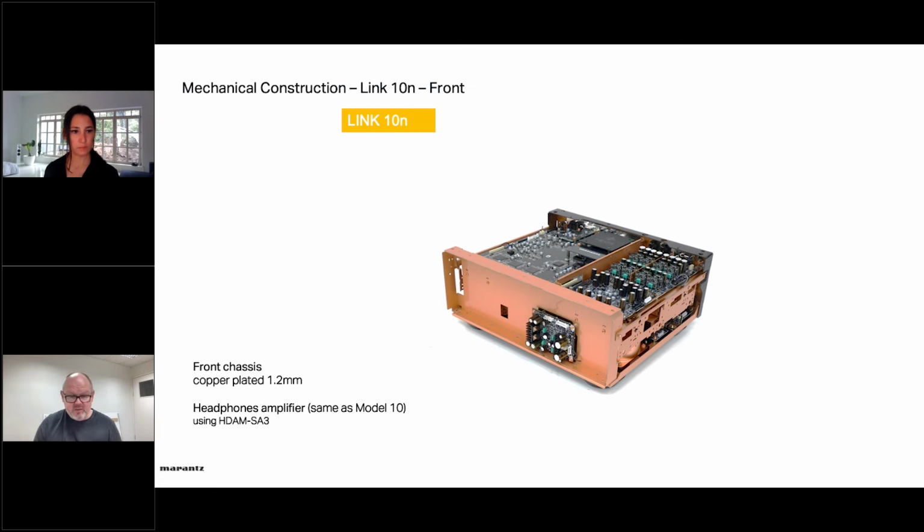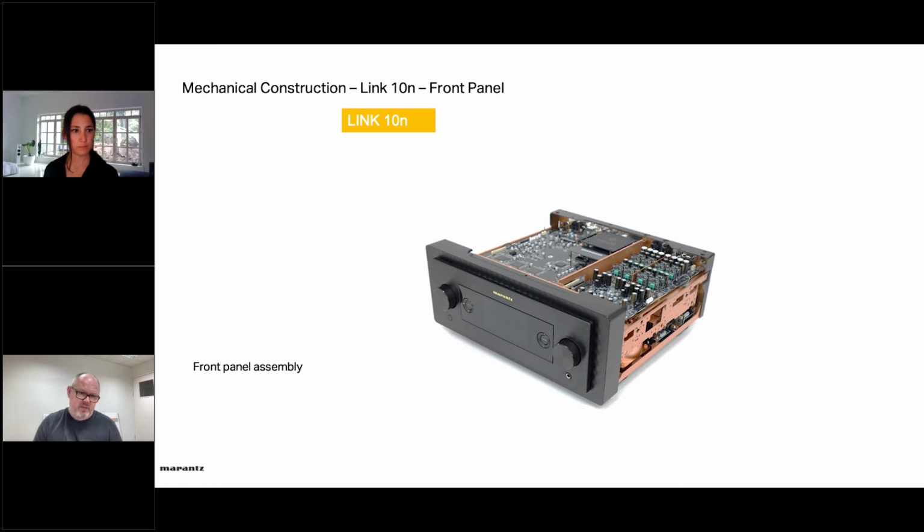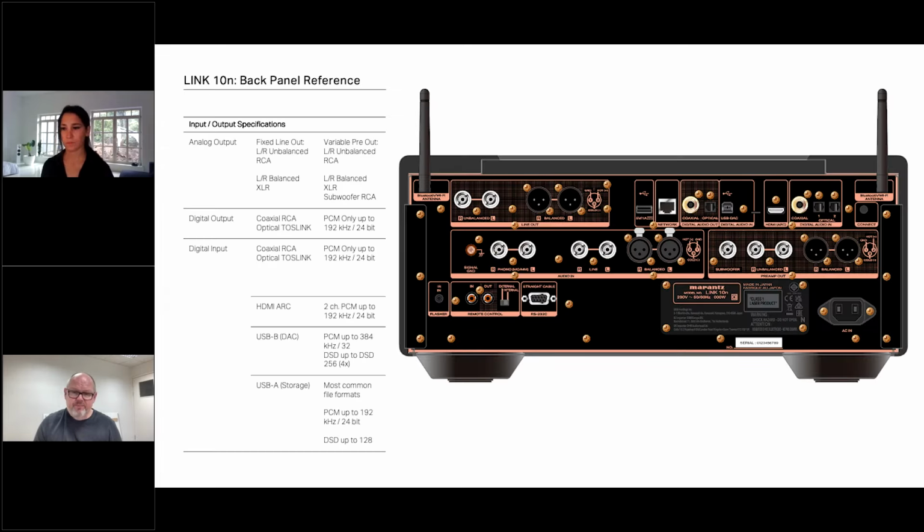Headphone amplifier also the same as Model 10, as you can see. And then we go into the faceplate as per the previous discussions, beautifully constructed, again with a large display to display artwork and additional information on the media that's being streamed or played from network drives. And then looking at the back panel, there's a lot of additional inputs on here compared to the SACD10, and all of those relate to the additional preamplifier functionality that Link 10N also can provide.